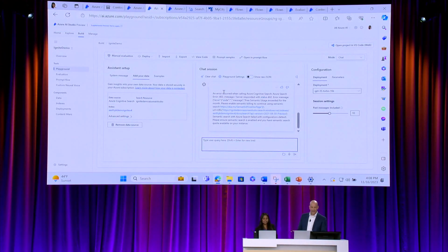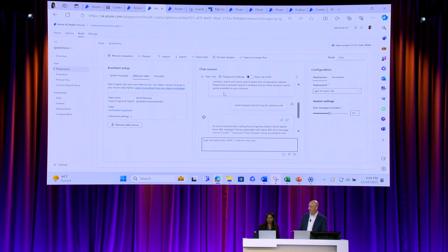So anyway, what does come back is a clear recommendation for a backpack with a reference to where we pulled the data from. Similar to where Marco showed in the Copilot, where you have citations and you can see, okay, this is how it arrived at this answer. We have that same information that comes back.